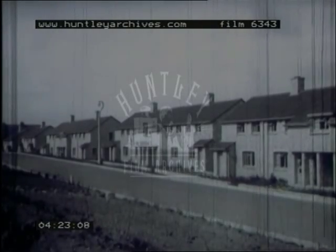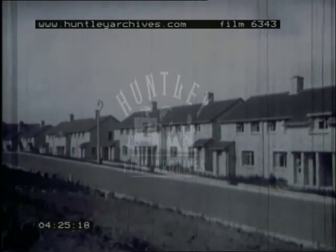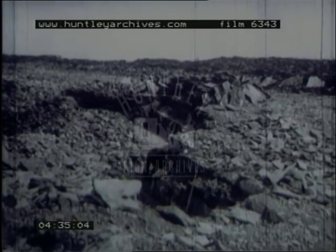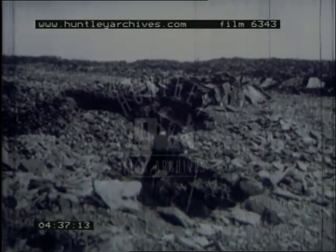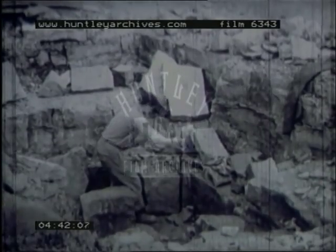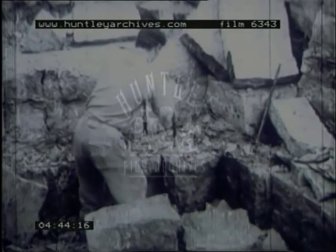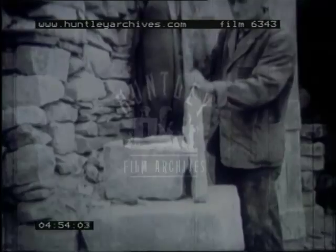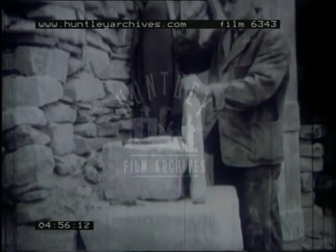Even today, many of the new housing estates are being built with local stone. One of the most popular types comes from the Purbeck quarries. The stone is hewn out by hand as no blasting is necessary. The seams run in different directions, giving blocks of various sizes. All that is then necessary is the final squaring up.